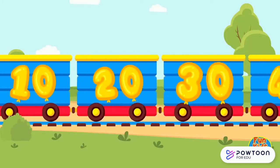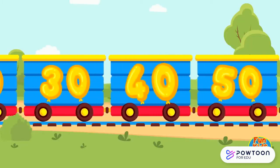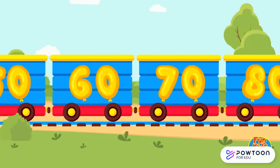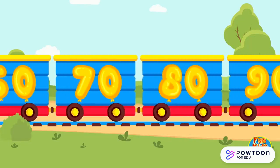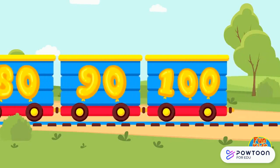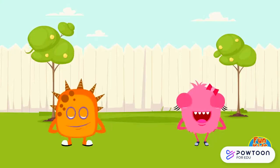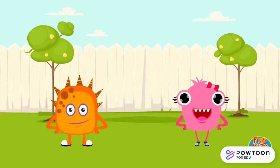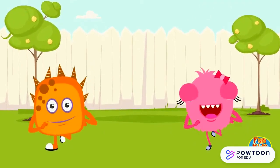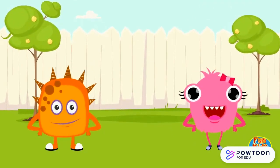20, 30, 40, 50, 60, 70, 80, 90, 100. Jump! Hop! Clap! Skip! Fly!